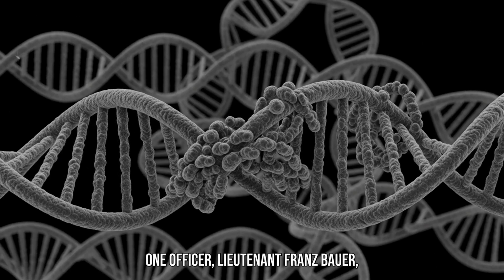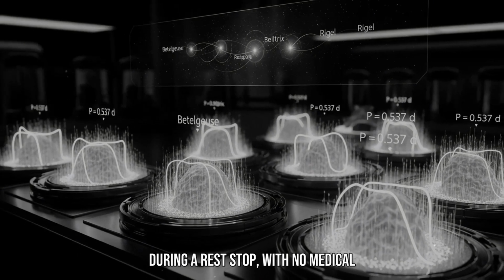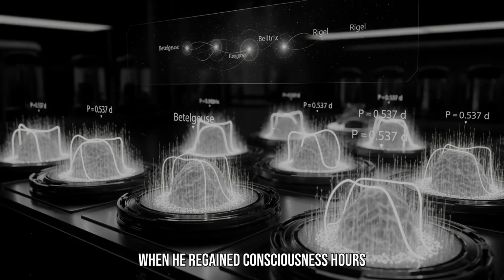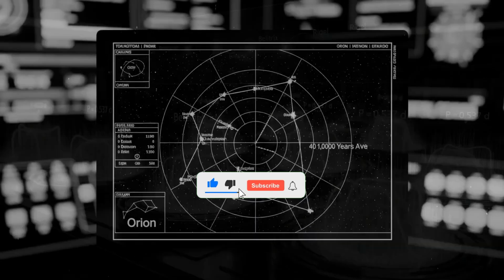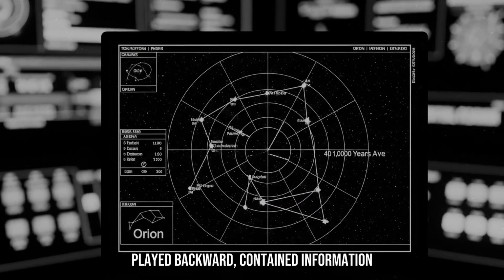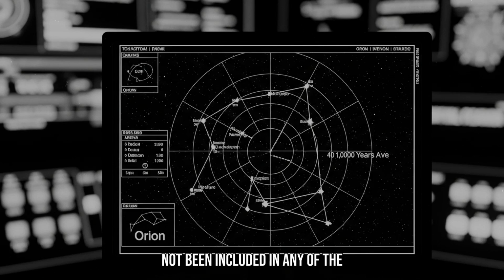One officer, Lieutenant Franz Bauer, was found unconscious in his vehicle during a rest stop, with no medical explanation for his condition. When he regained consciousness hours later, he could speak only in reversed German, sentences that, when recorded and played backward, contained information about Schroeder's experiments that had not been included in any of the recovered documents.